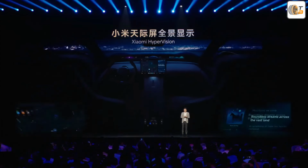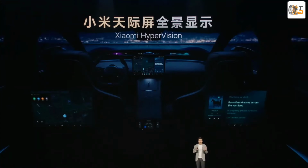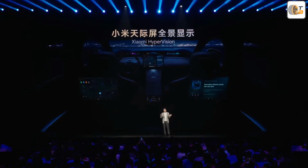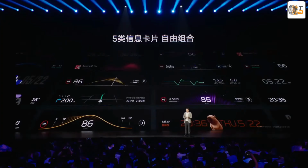Also for the Xiaomi Hypervision panoramic display, we can definitely see a transparent display, and when we turn, we can showcase the blind spot image. This Hypervision panoramic display uses 3 mini LED screens under the front windshield, and the cost of this system is equivalent to 2 to 3 times the cost of a HUD, so the cost is also very expensive. However, it definitely elevates the intuitive human interaction level, as well as the high efficiency.